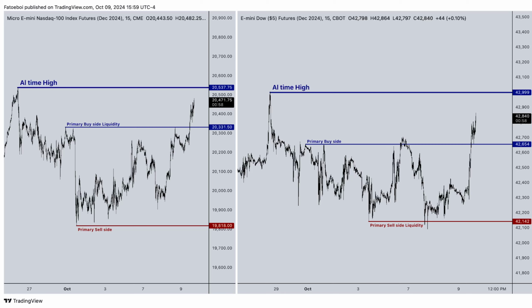and this could be then the market structure shift in here, and we don't really need to see at this point in time now trade down to the primary sell side, but I could be wrong tomorrow. Tomorrow we could trade to the all-time high and then trade lower, or we could leave a relative equal high and then trade all the way down to primary sell side and then take these relative equal highs, because there's a lot of orders resting in here.